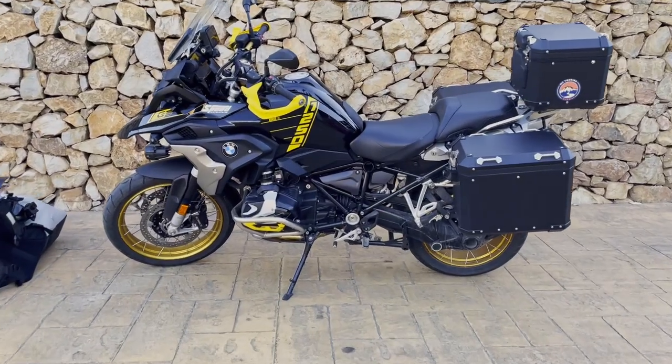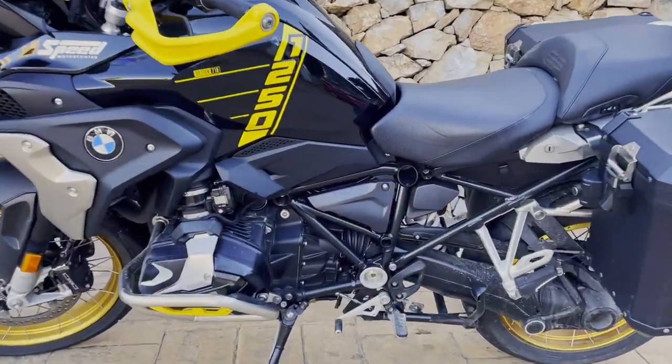Anyway, all in all, would I buy this bike? No, I don't think I would. First of all, it's expensive. It is freaking expensive. And I don't want to own a bike where if you drop it or anything happens, it just eats up your entire travel budget, because it's expensive to fix.